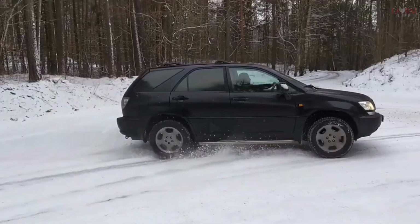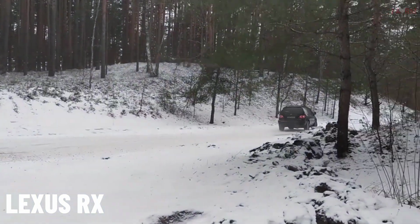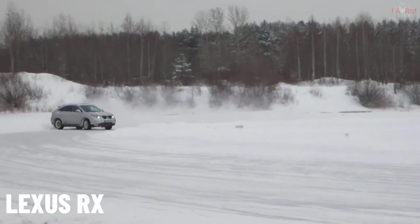Lexus RX. This is a vehicle from the brand Lexus, originating from Japan. It features smooth driving, fuel efficiency, luxurious interior, and modern amenities.